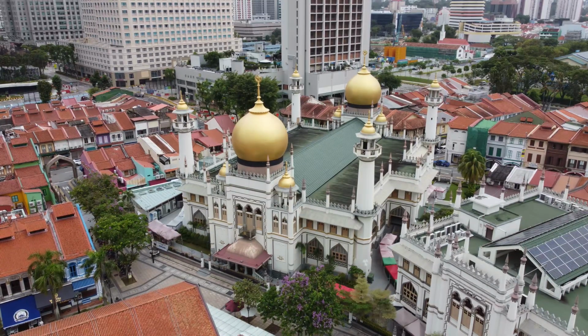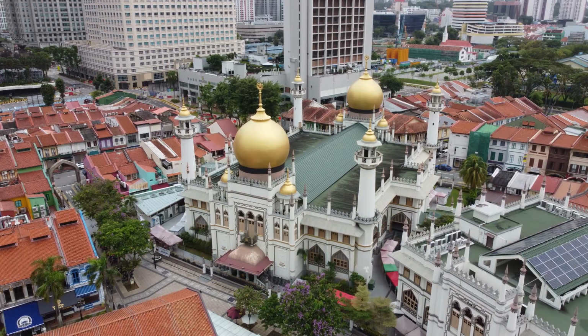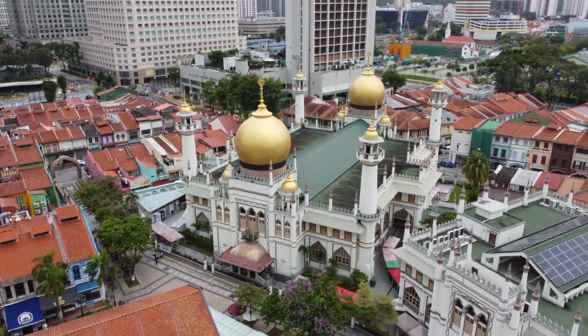The weather hasn't been really kind and it's been raining, but I decided to go hang out with the Weekend Sketchers to sketch this Sultan Mosque. Let's go.